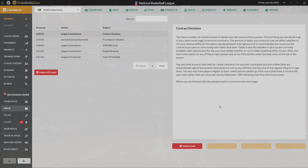okay, I also need to deal with rookie contracts. For any first rounders you just drafted, they are automatically signed, but second round picks are not. So you'll have until the end of free agency to sign them. You also may have players eligible to have rookie options picked up. First round picks have a third and fourth year team option that you must exercise by September 30th following their first and second years. All right.